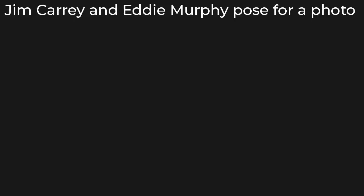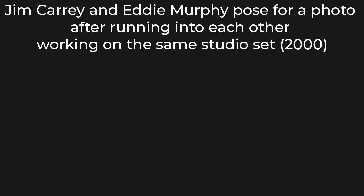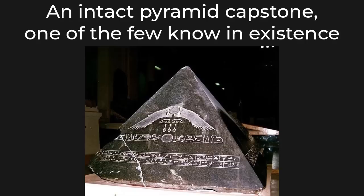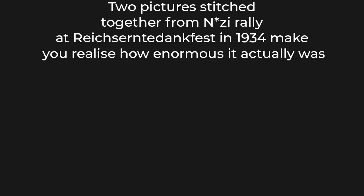Jim Carrey and Eddie Murphy pose for a photo after running into each other working on the same studio set, 2000. This is how big kiwis are. An intact pyramid capstone, one of the few known in existence. Two pictures stitched together from Nürnberg Rally Grounds to Dutzendteich in 1934 make you realize how enormous it actually was.